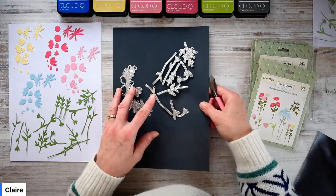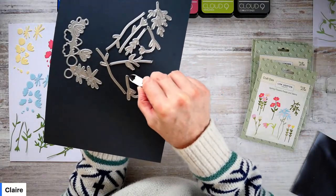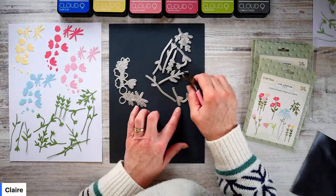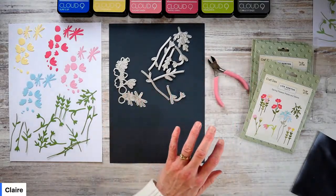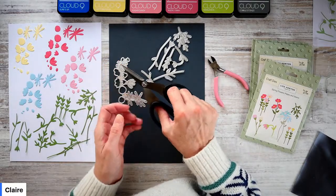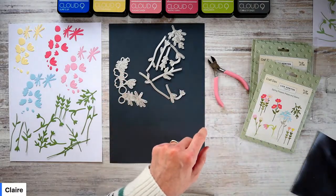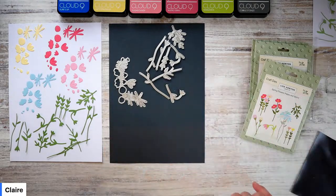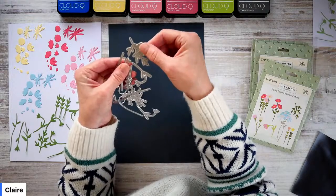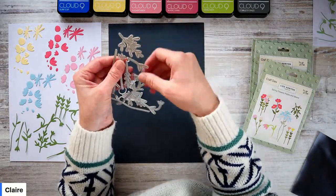Let me show you. Just to snip these tiny little tabs that are in between. I could go around and snip all of them off if I wanted to, just to tidy up, and on some dies I would, because they would catch, but I don't need to on this. Alternatively, if you have something like these scissors, which are the Tim Holtz shears, they're actually quite heavy duty. These will also work and snip those little tabs as well. Or the other way of doing it is to actually bend them. They are so thin and quite wiry, you can bend the die backwards and forwards and then slightly twist it, and that will weaken the tab, and it will end up snapping off as well.